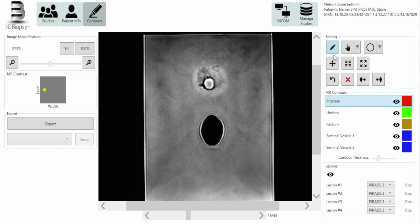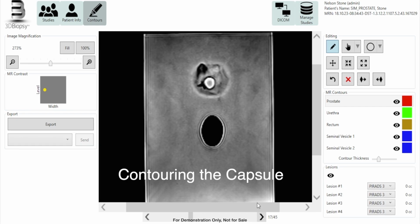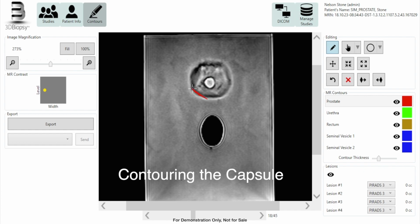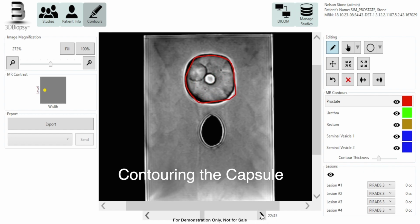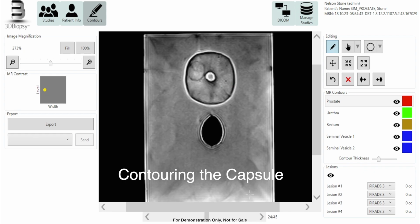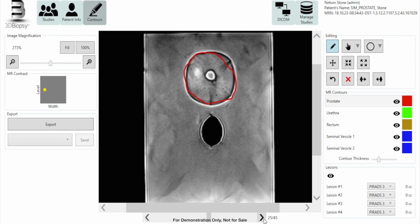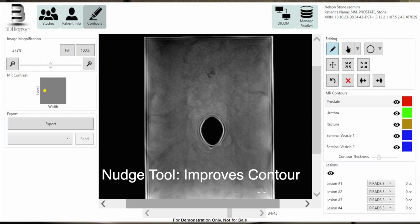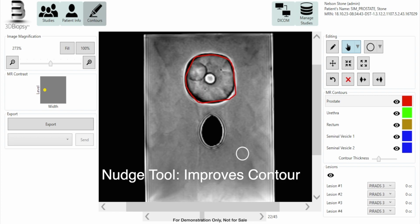We'll start first with the freehand tool, which will allow us to create the contour of the prostate, like this. And we'll go down to the next slice and do the same. Now I can speed things up by just using the paste tool. Again, I can paste it. That way you don't have to keep drawing the slices. Okay, I'm done.